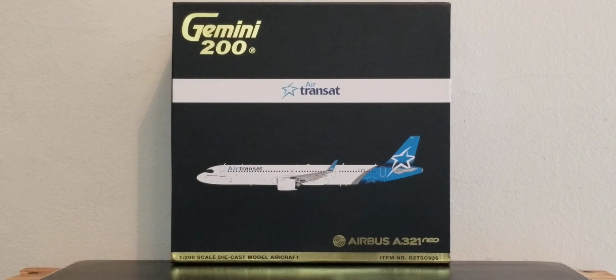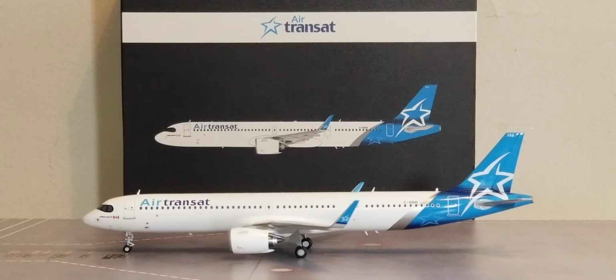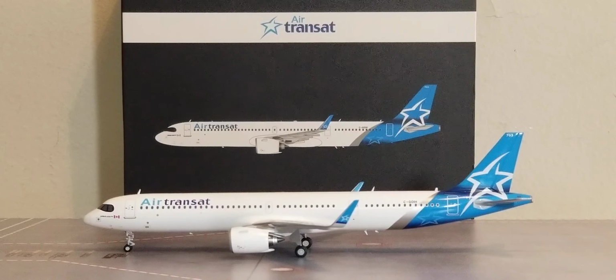There it is, everyone. The Gemini Jets Air Transit Airbus A321neo/LR new engine option / long range jetliner aircraft featuring the Sharklet wingtip devices and a 1:200 scale model. All right, allow me to share with you some information about the Air Transit Airbus A321neo/LR new engine option long range aircraft and how it became a part of their fleet.